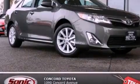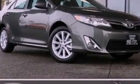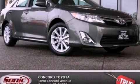With an EPA estimated rating of 35 miles per gallon on the highway, this vehicle helps leave money in your pocket where you want it. This vehicle won't last long at this price. Call and arrange a test drive now.